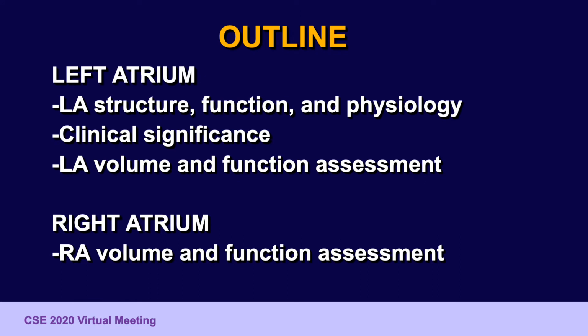I was asked to talk about assessment of the atria. We'll start with left atrial structure, function, and physiology, why it is clinically significant to assess left atrial size and function. Then we will talk about how to quantitate left atrial size and function. And finally, we'll finish off with assessment of right atrial size and function.